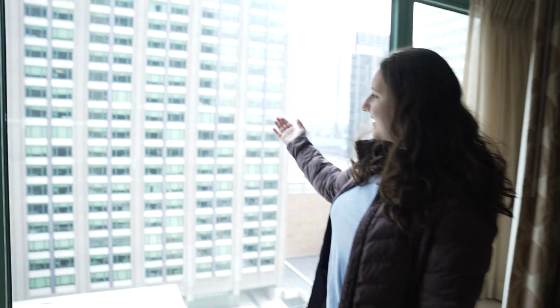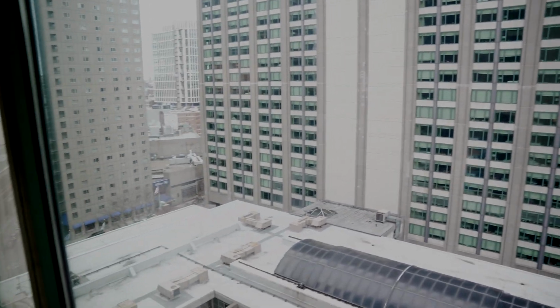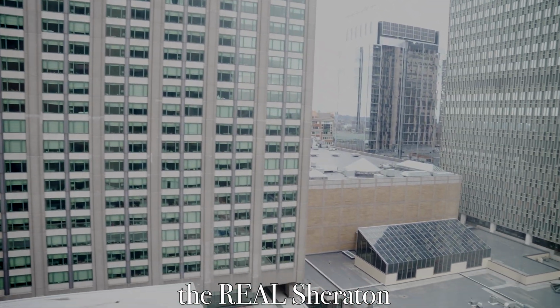This is the view into the other hotel. That's the actual Sheraton. We are not allowed to call this building the Sheraton. It is 39 Dalton Street because it was just purchased by Northeastern.